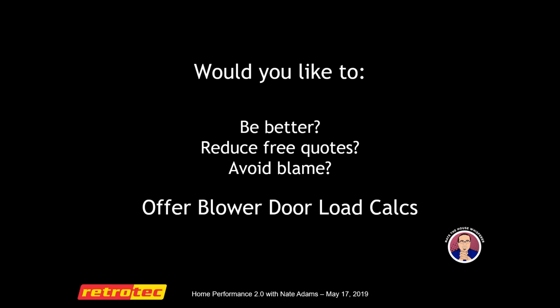Okay, so just to pull back around. In wanting to be better, reduce free quotes, and avoid blame, offering blower door load calcs is key to that. Now you're like, so Nate, how the heck do I actually do this?